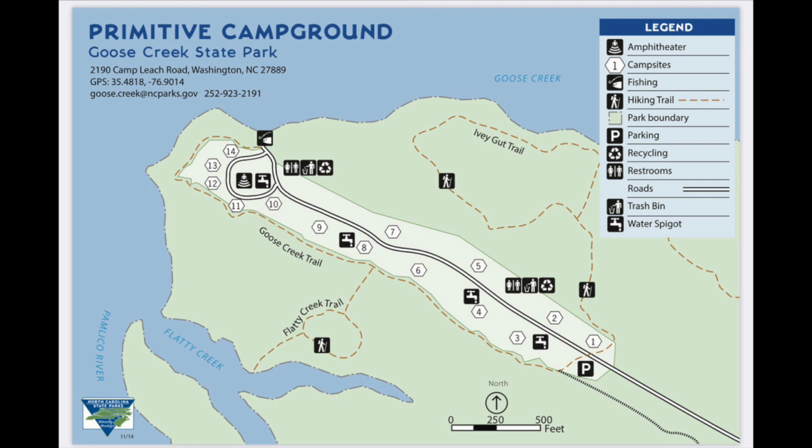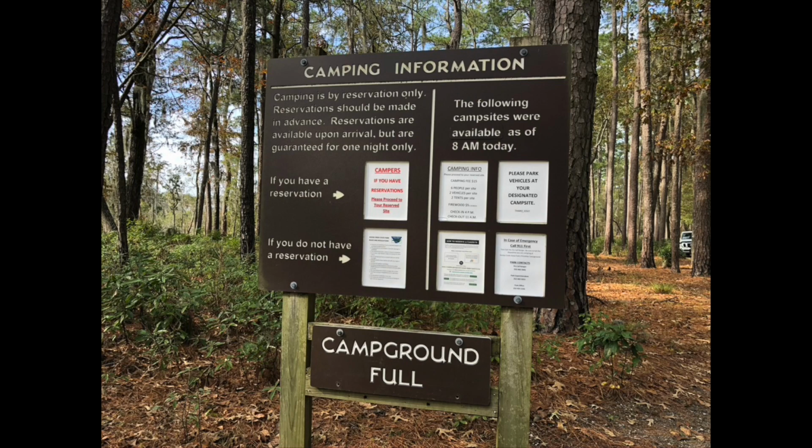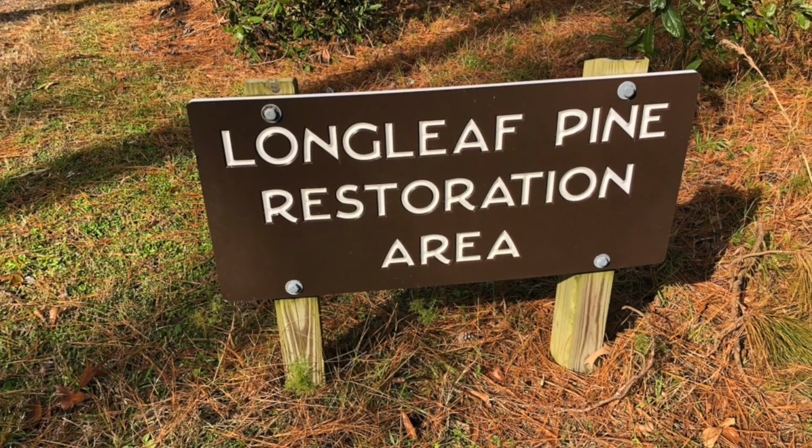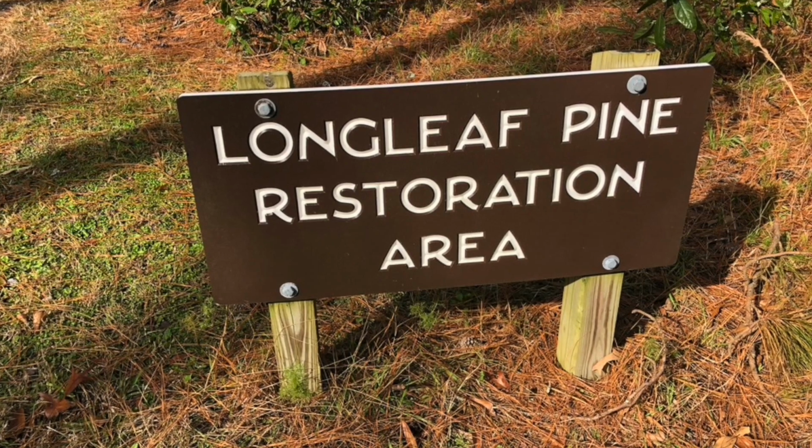This is the map of the primitive campground. As you can see, it's a single road in and out, and it has 14 sites and a couple of restrooms, access to fresh water, and some hiking trails around the campground. The entrance to the campground is marked with a sign, and there's a parking lot just outside of this sign that's used as a trailhead for hikers. And I thought it was really cool that this campground is in a longleaf pine restoration area.